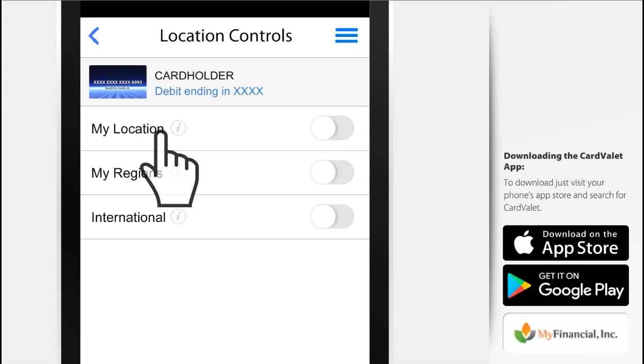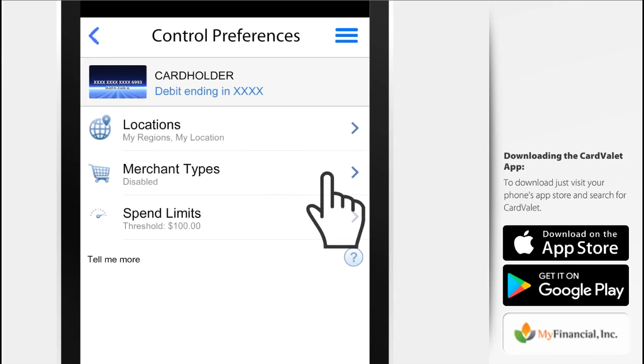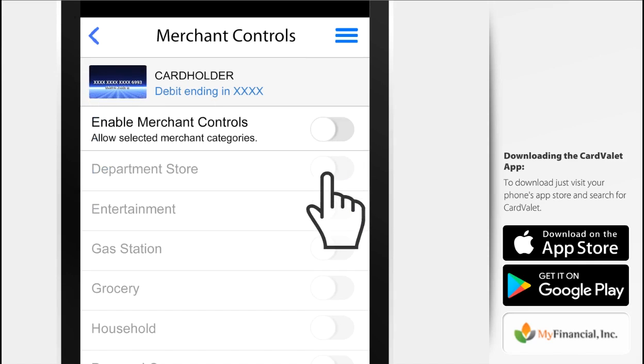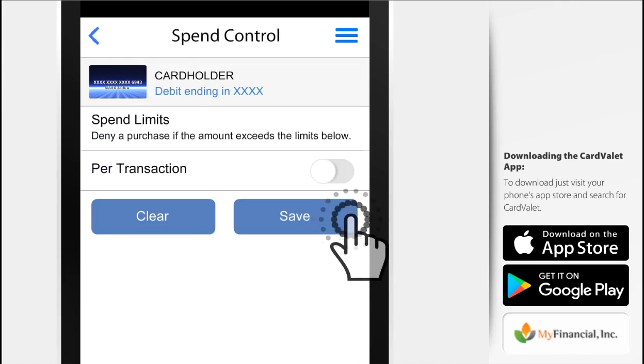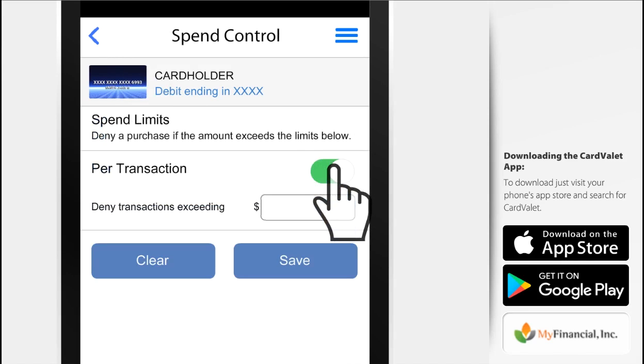Limit transactions on your card to a specific geographic location you choose on a map, or stop any transaction outside the United States. Another way to fine-tune how the card can be used is by limiting its use to only certain types of merchants. Enable merchant types, then turn the card on to allow transactions at the types of retailers you select. Enabling a threshold amount puts a dollar amount limit on card transactions. If you enter $100, for example, any transactions that exceed $100 will be denied.